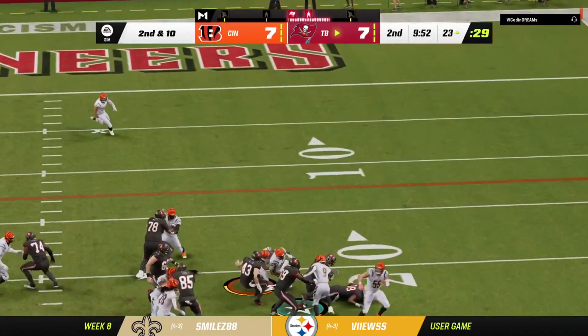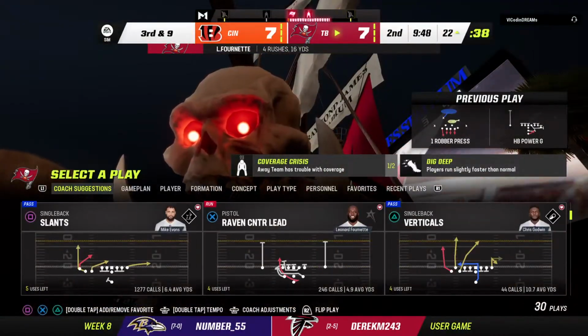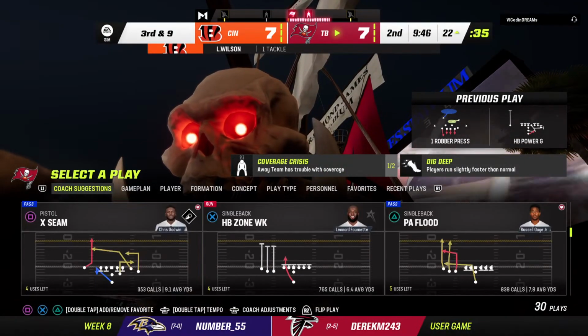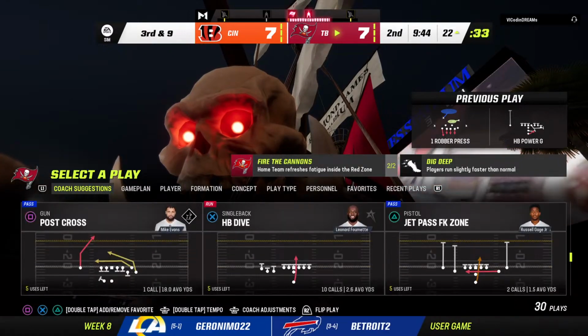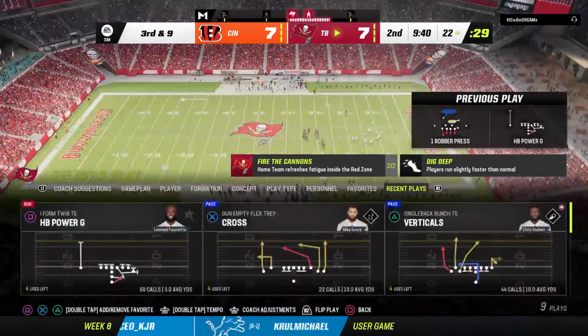On second down, here's Fournette. They do get a yard there, but only a yard. Leaves them with 3rd and 9 looming. I know that speed is the hallmark of today's NFL game, but the key to good rushing defense is still having your linebackers set the edge.